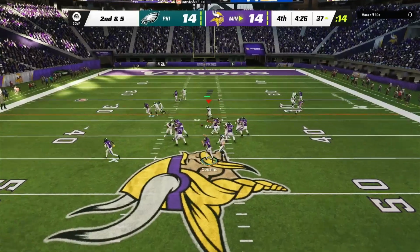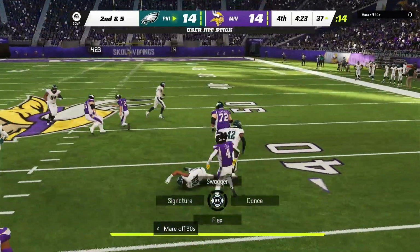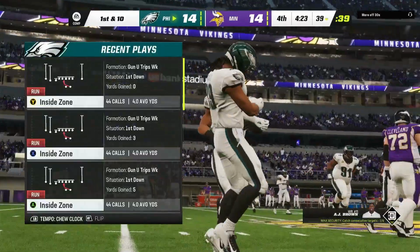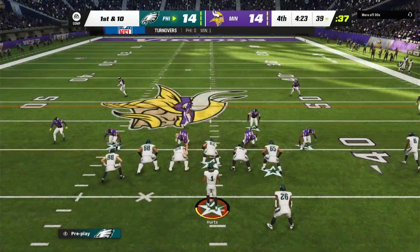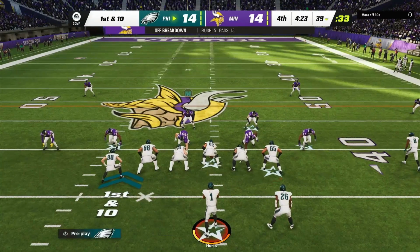Second and 5 now. Cousins. And this is going to be intercepted. Picked off by Avonte Maddox. And the Eagles are going to take over here up near the 40. Well, we say it often, Charles, but not all interceptions are created equally, and that is a big one here in a tie ball game in the fourth quarter.